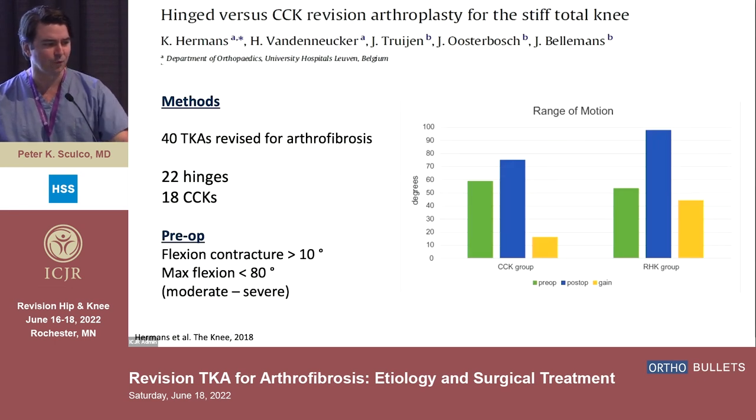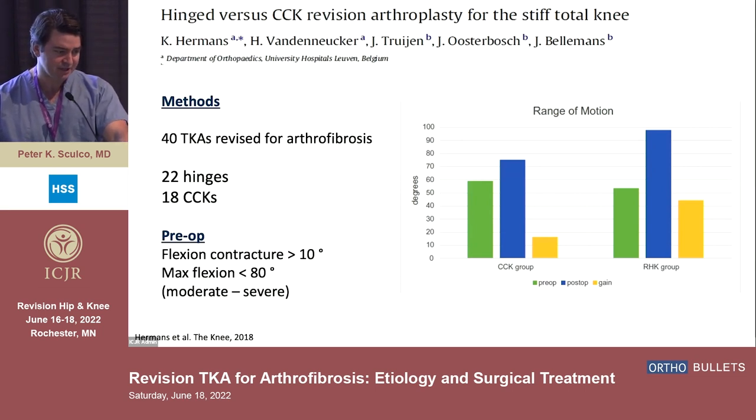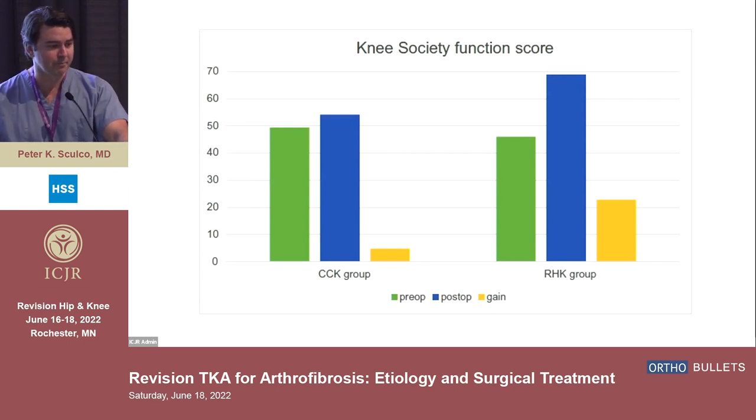When you look at this paper, 40 total knees for arthrofibrosis, Bellemans' group, hinges versus CCKs. You can see in blue is your hinge, and your blue is your postoperative range of motion gain. And you're comparing CCK to hinge, and the hinges did have a significantly higher range of motion gain after revision for arthrofibrosis. When you look at their Knee Society scores, the RHK group also did perform better when compared with CCK. Granted, these are small numbers, but it does seem that data was somewhat compelling.